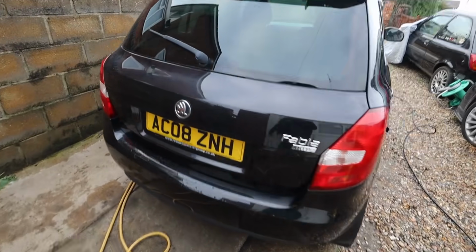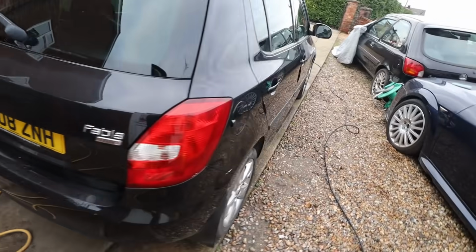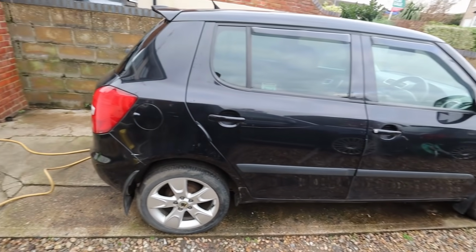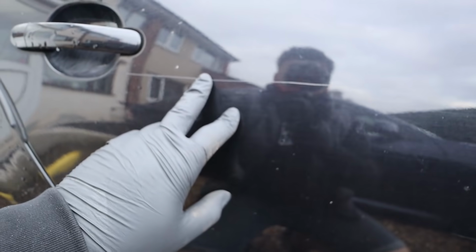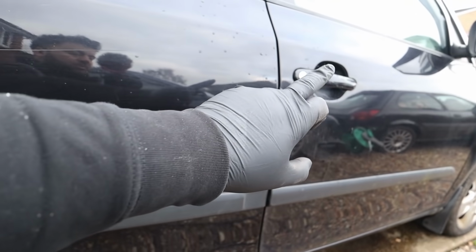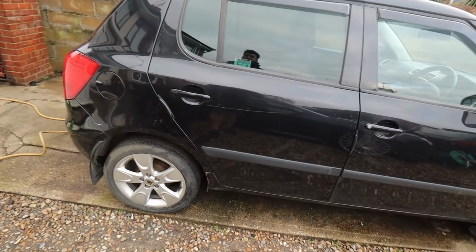So this is the back. Like I said, not too bad, not awful. Certainly in need of a good clean. This is the driver's side. Again, it's not too bad. I've got a few mud marks and stuff, and I do want to sort the scratch out at some point. I'm going to do a video on its own of sorting this key scratch out, because it goes all the way down the driver's side of the car. And I'm not very happy about it, so I will be sorting that at some point.